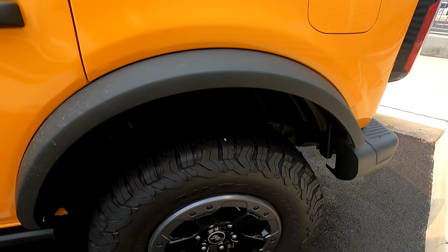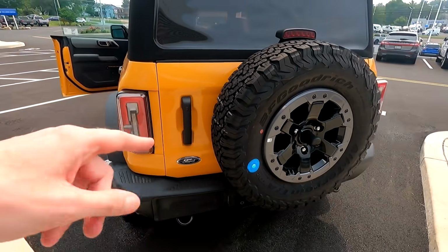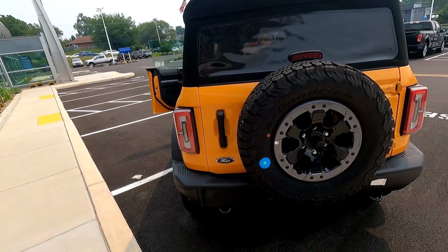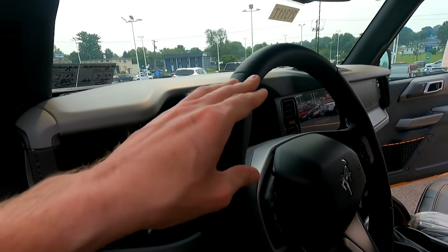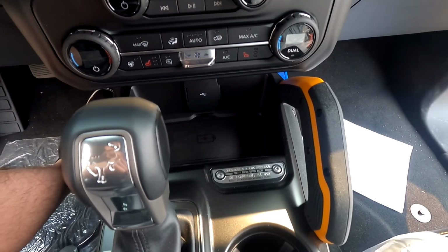These are kind of reminiscent of what they have on the TRX, but they have the Bronco logo on that. And I think even on the Sport, this opens up longways. And then I don't know if it opens up like you can pop it open, but it opens up longways just like the original Ford Bronco did back in the 80s. The dash appears pretty plain. It reminds me of a Jeep, actually, which is kind of funny. Same thing as the TRX. Ford's starting to step it up here.